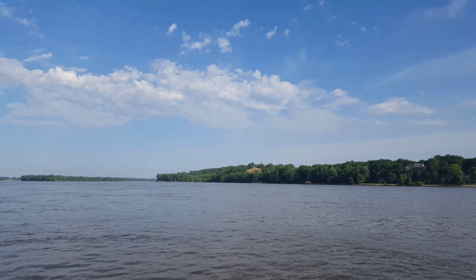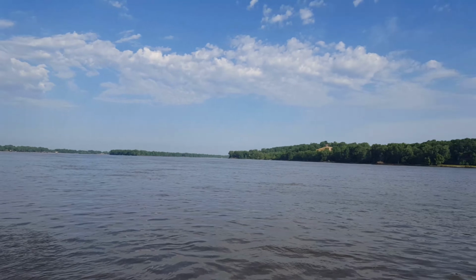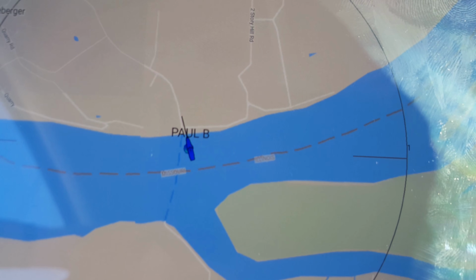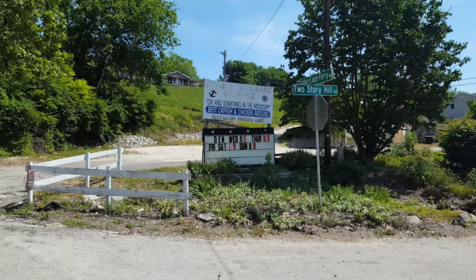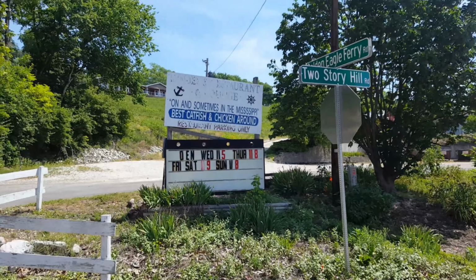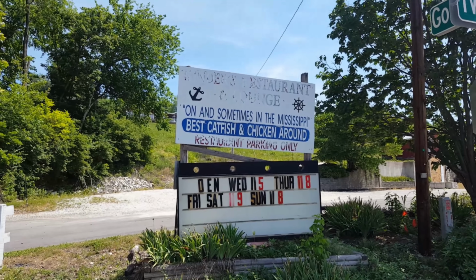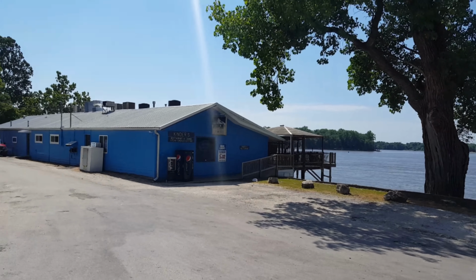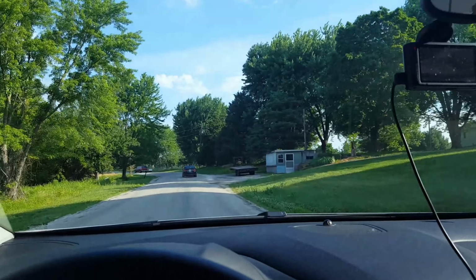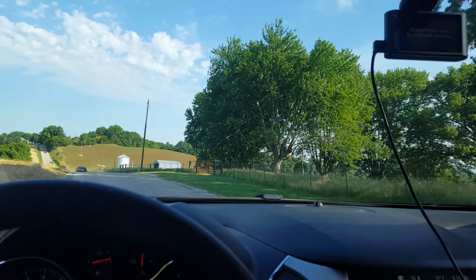Beautiful morning out here. We're almost to the other side here. Right in the ferry. Like this sign here, it's kind of worn out and tattered. Kinder's restaurant on and sometimes in the Mississippi. You see why. There it is. I've never eaten there before. Maybe I'll try it someday. Here we are in Calhoun County, Illinois. Headed towards the Illinois River now and the Bruce HAHN.